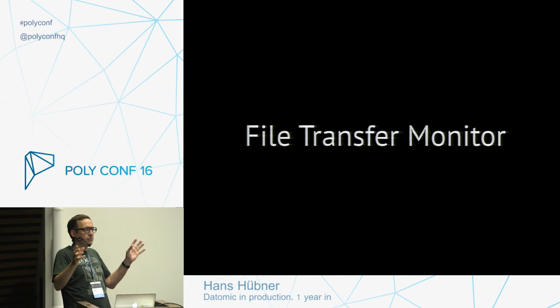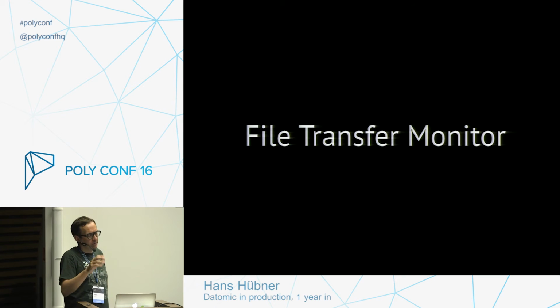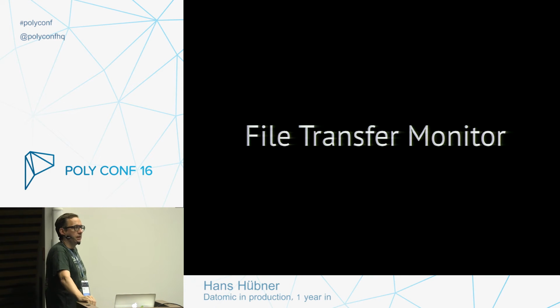And when we started the first application, it was a very simple one, a file transfer monitor. There's a system, it has files, and we want to pull files off it and need to keep track of what we pulled and what we didn't pull. So we thought, okay, let's try something simple. We wouldn't even need a database, but let's try Datomic.